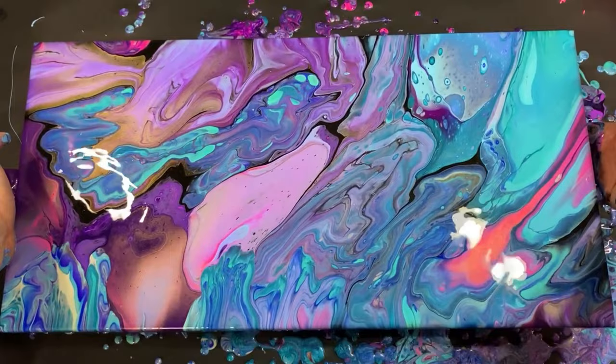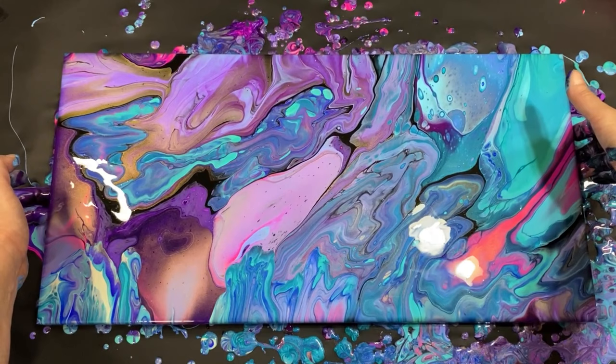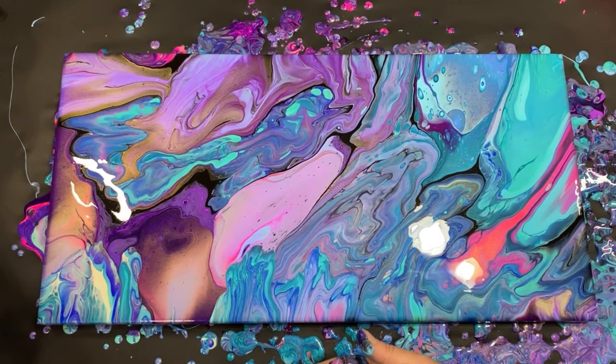Yes. Oh, I love it. Okay. Actually, let's put her down and torch a little and see what happens. Oh, I love it. I love this composition. Oh, I love this flare pink right here. Right across there, that flare of pink. That's amazing. Okay, let me clean up real fast.